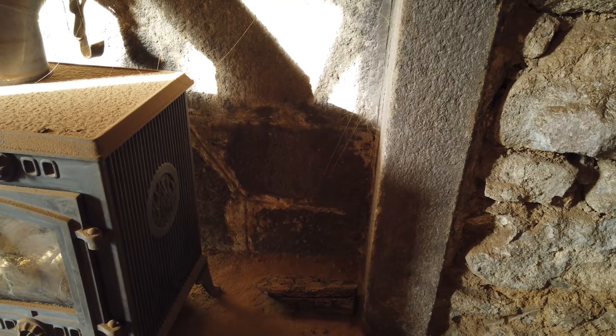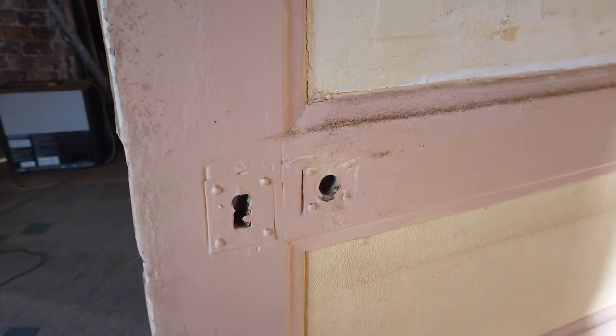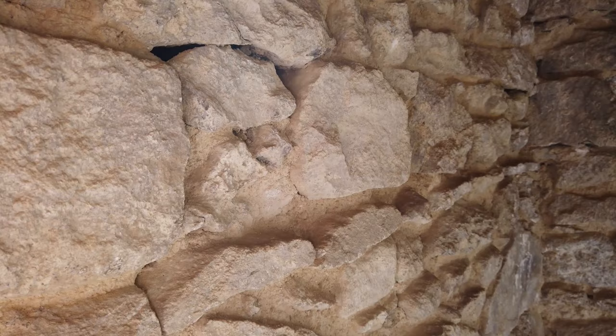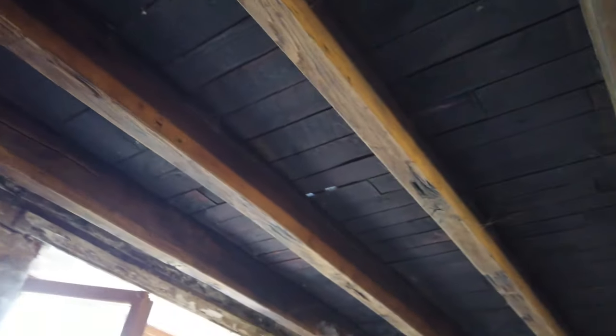The fire surround needs stripping back with dangerous hydrochloric acid. Doors need lead paint stripping. The walls need re-lime mortaring. These beams have obviously got some huge cracks in them. We think a couple of them might even have woodworm. But until we get all this really thick soot and ash off of them, we could be walking into a complete nightmare. Our ceiling is presenting us quite a problem.